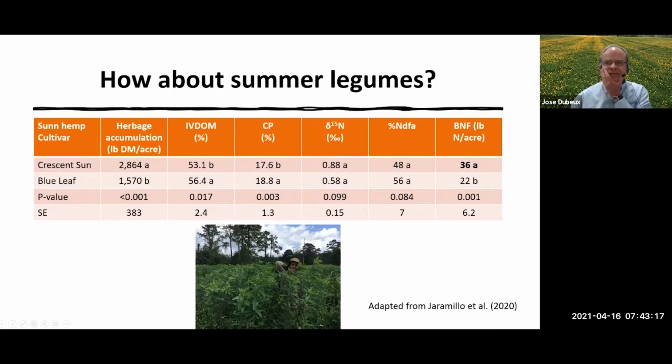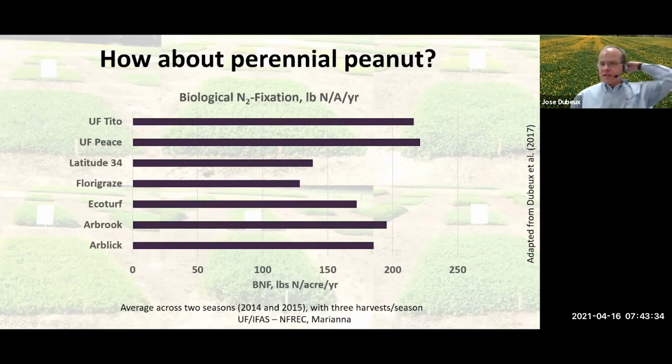And at the end, the fixation was around 30 to 40 pounds of nitrogen per acre. And again, that is on the above ground component. So that was pretty good for an annual legume, plus whatever the roots contribute, and there are a lot of roots in the sun hemp. How about perennial peanut? Perennial peanut has a huge root and rhizome below ground biomass, and that is interesting to see.